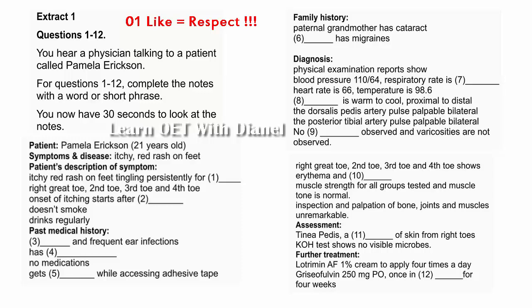Exactly on which part of your foot you are getting this problem? Right great toe, right second toe, right third toe, and right fourth toe. Often the onset of itching starts after removing sweaty socks. Do you drink or smoke? I do not smoke, but I do drink. Have you had any diseases in the past? Well, I had chicken pox and frequent ear infections.